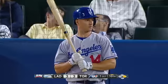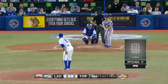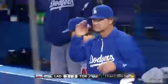The Dodgers will fly back to Los Angeles after this game. They will take on the Cincinnati Reds. Pretty good matchup. Dodgers and Cincinnati. Cincinnati is five games back in the Central in third place behind the Cardinals and those Pittsburgh Pirates.